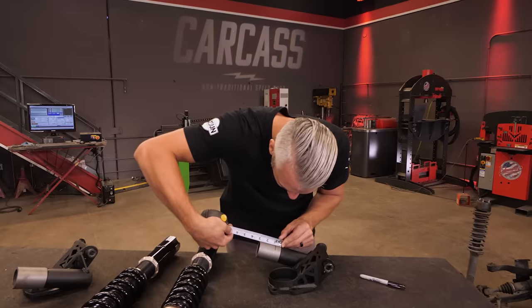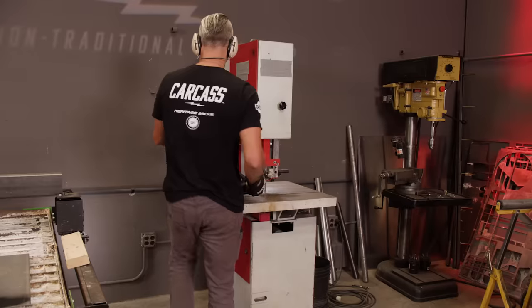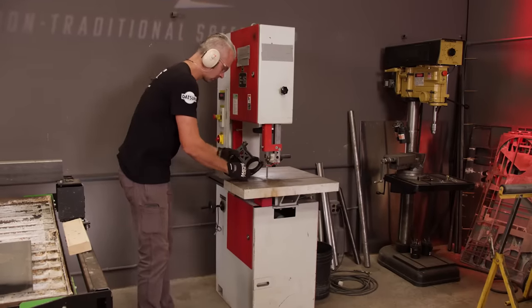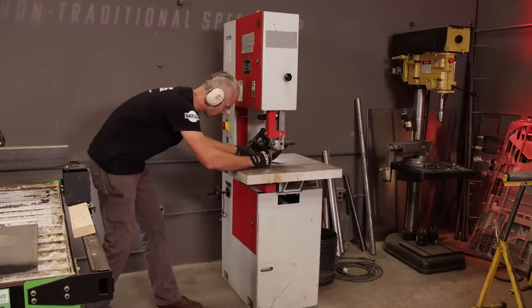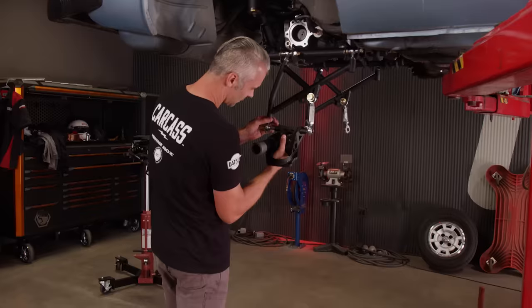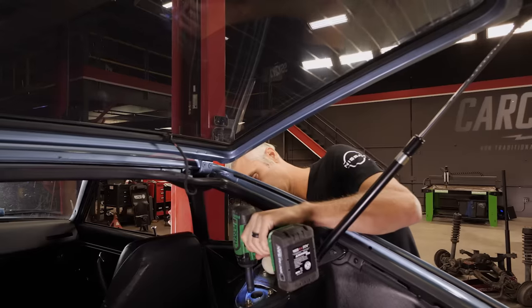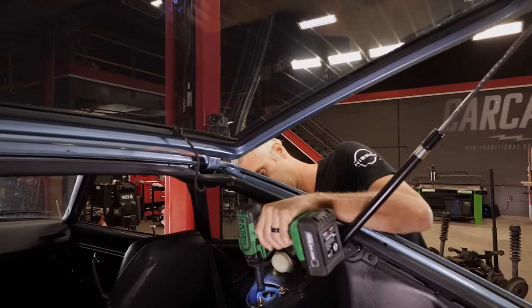Roughly 5/8 of an inch, I think. So now we'll get this into place, and then we'll go up top and put the coilover in, and then we'll get everything kind of lined up.